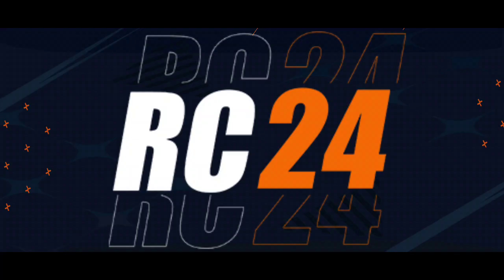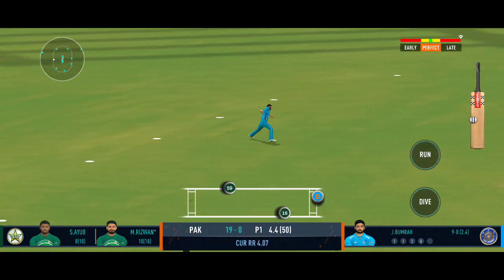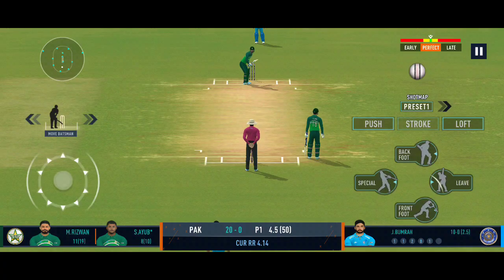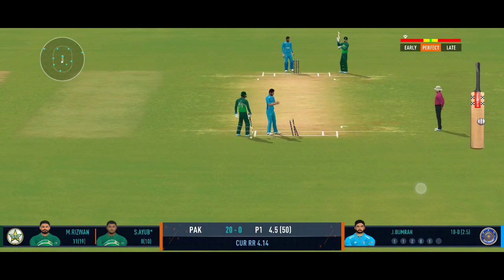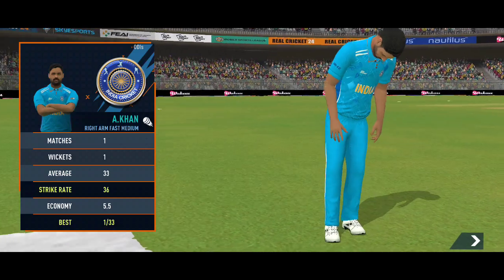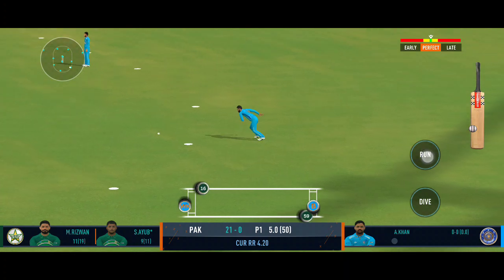Good bowling, it beats them all ends up. Tell you what, that previous delivery must be playing in the batsman's head. Turned away for a single. Very good running between the wickets. Good shot by the batsman. Can they steal a second here?